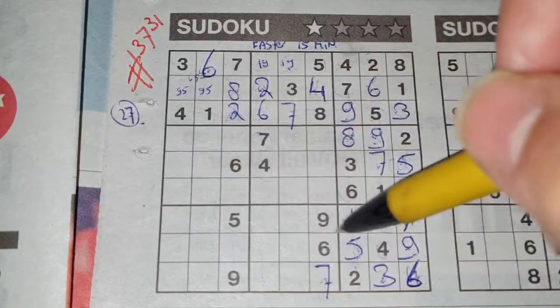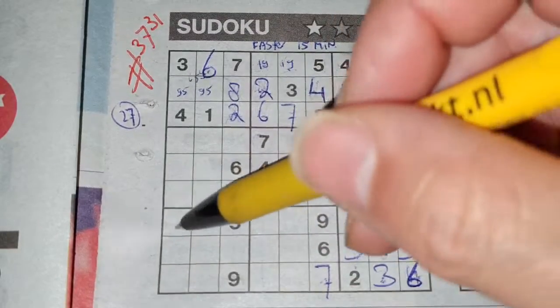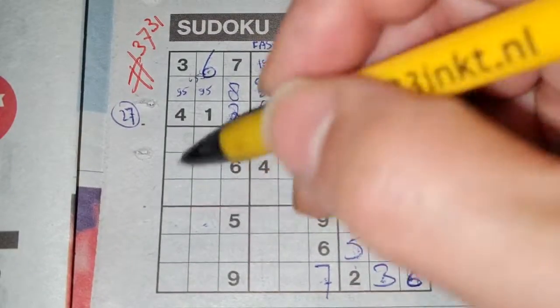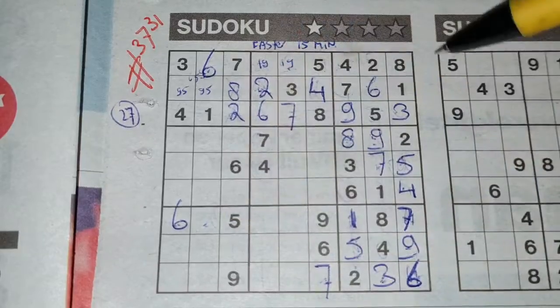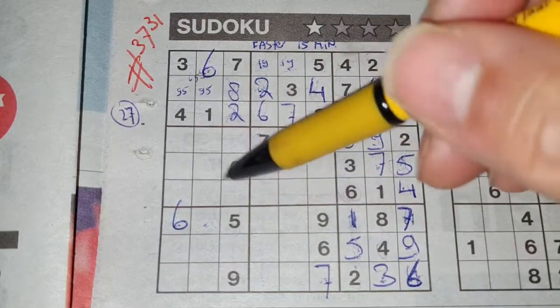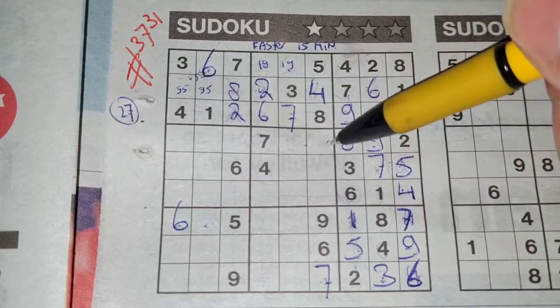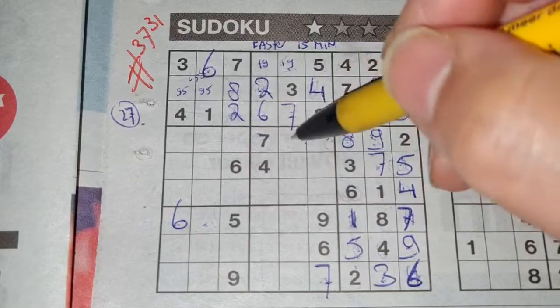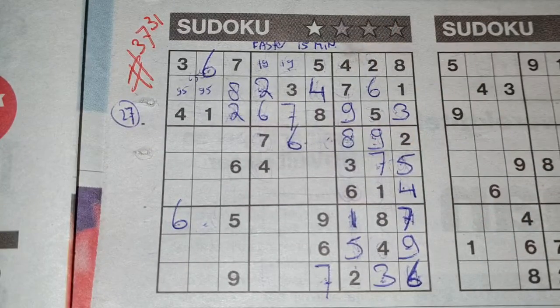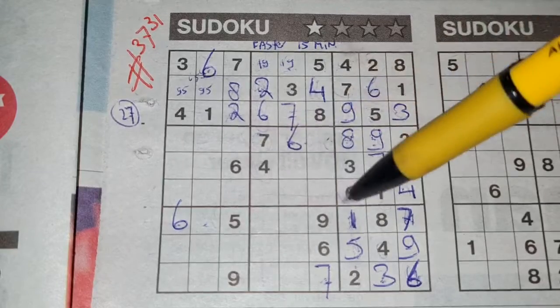6 in the last row, 6 in the row above, so in that row, the only 2 places for the 6 should be here or there. We see there's a 6 there, no 6 there, so the 6 should be here. 6 in this row, 6 in the middle row, so in the row above, the only 2 places for the 6 should be here or there. We see there's a 6 there, no 6 there, so the 6 should be here. And all the 6's are used.